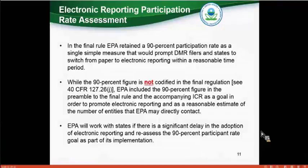And it was included in the preamble to the final rule, so it's guidance, but it's not in the regulation itself. And we wanted it that way because we want to give ourselves some flexibility. So if a state is trying to figure out whether or not they're doing well in terms of electronic reporting, they can think of 90%, but as always, we will be working with states before we take any action, such as sending out those individual notices. Our goal is to work with states in a collaborative way. June of 2017 is an appropriate measure.